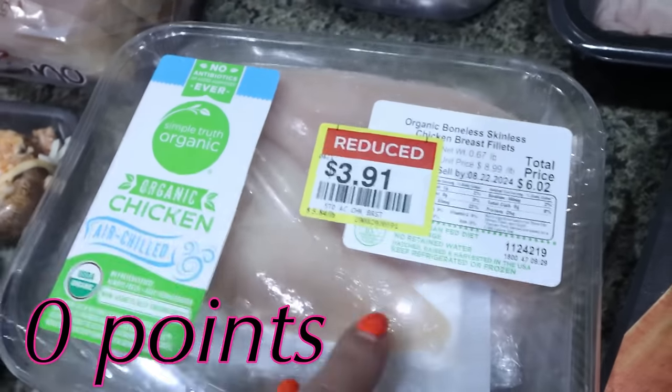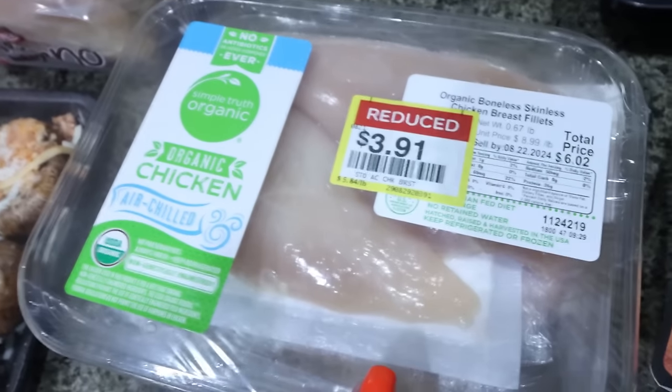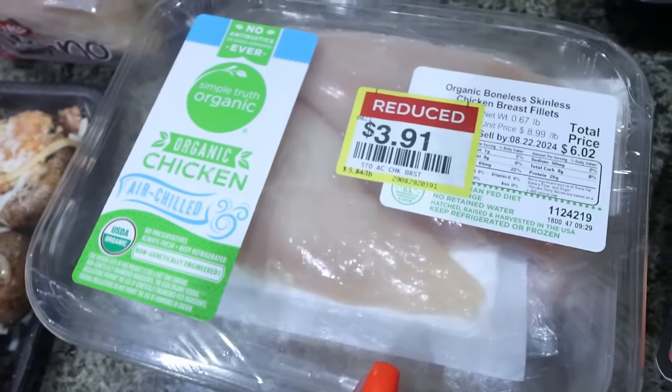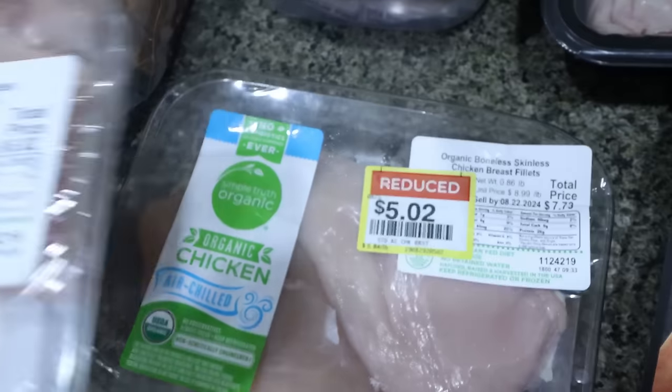And this is the Simple Truth Organic. That is an amazing deal for these. I went ahead and picked up two. And actually when I was loading my car, I thought, man, I should have grabbed some more and thrown them in the freezer because that's an amazing price for organic chicken. It's about half off the normal price.